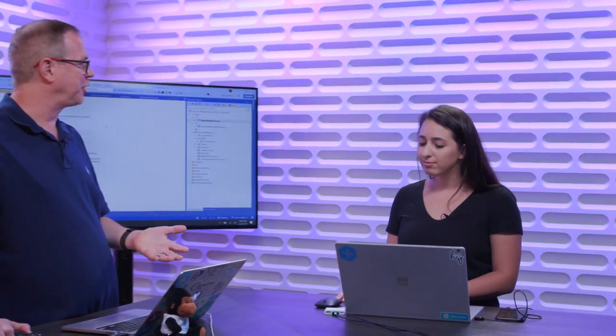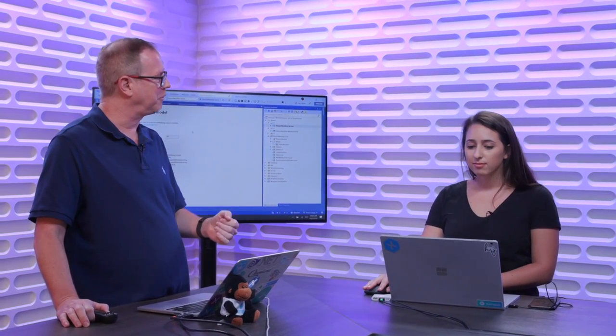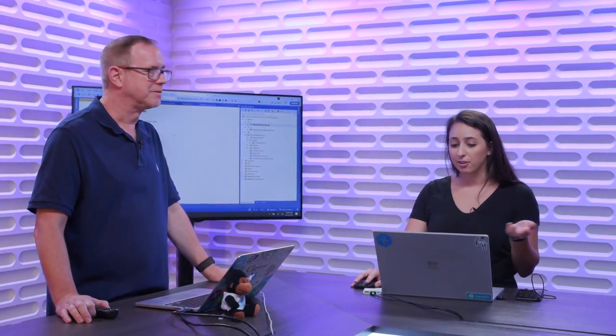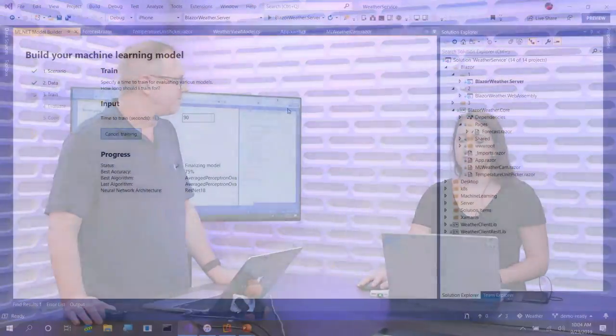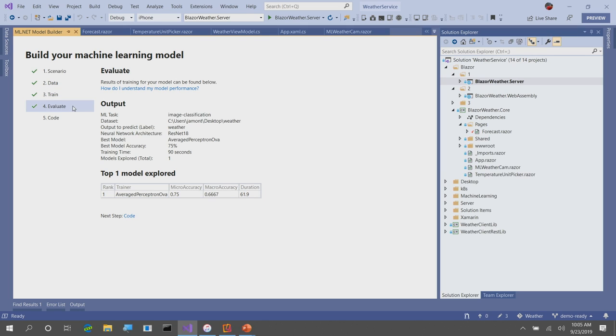And you're showing the graphical version of this inside of Visual Studio. But if I am on a Mac or on a Linux machine, I can also drop to the command line and run the same tool that you're running inside of Visual Studio on all those platforms as well. Right, exactly. If you don't use Visual Studio, you can use this ML.NET CLI in any command prompt, which is really nice.